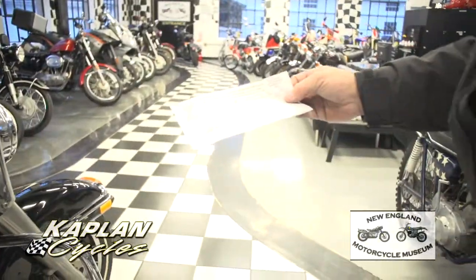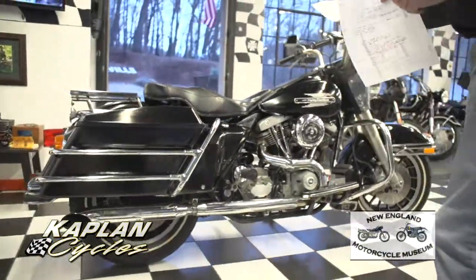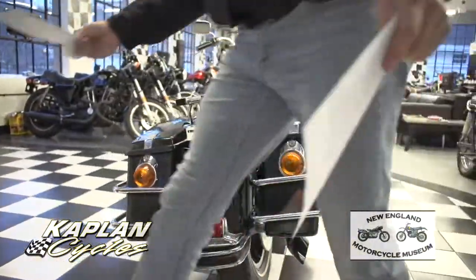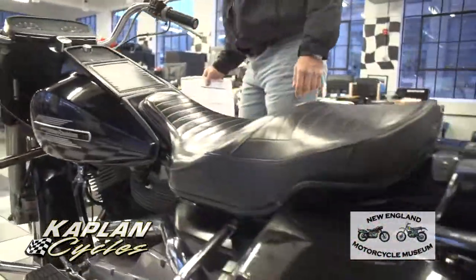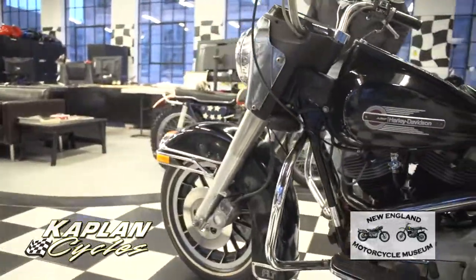Connecticut's a non-title state, so we give you a bill of sale on the registration. They don't title antiques. The plate was an early American antique, and the expiration is March of 2018. So the bike was being ridden regularly by the previous owner. Not many miles on the odometer. It's showing 12,891. I would believe that to be original, although I can't prove one way or the other.